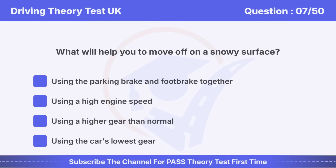Question 7. What will help you to move off on a snowy surface? Option A. Using the parking brake and foot brake together. B. Using a high engine speed. C. Using a higher gear than normal. D. Using the car's lowest gear.